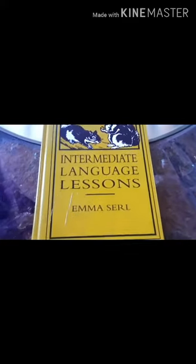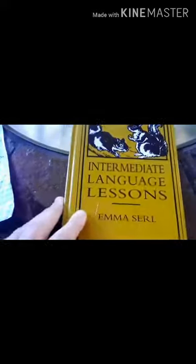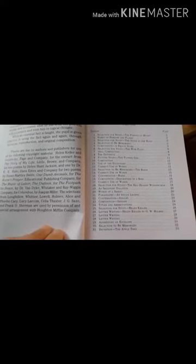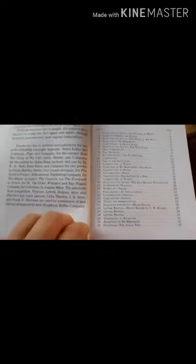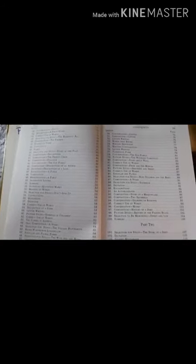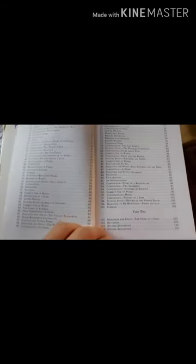Walkthrough of the Intermediate Language Lessons by Serl. This would be a language lessons or language arts or English book for right about the 4th, 5th, 6th, and even 7th grade. This is a two-year curriculum, so you will have it for 2 years. It is a non-consumable, so that means that you are able to use it for more than one child at any time. You can pause the video so that you can get a real good look at the table of contents and the pages in the book to determine whether or not this is a good fit for you.